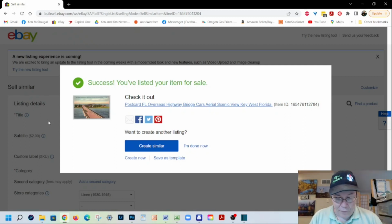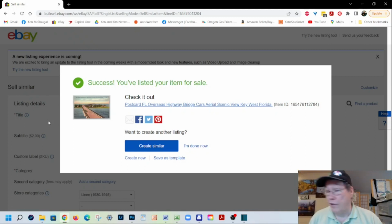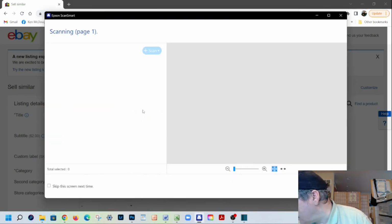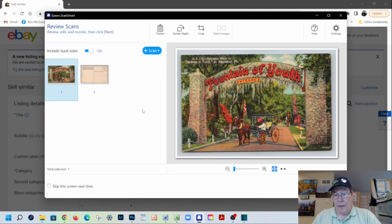Okay, this is Fountain of Youth, and this is in St. Augustine. I know where that is. We used to live in Jacksonville. I know where St. Augustine is. And I'm going to put it in the scanner, and we're going to go to the next item, scan. And I'm going to get a sleeve. Here comes the card. Boom. And I'm going to put another sticker on it.